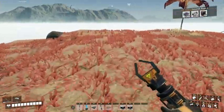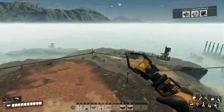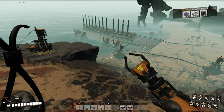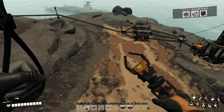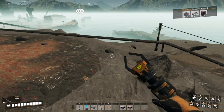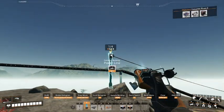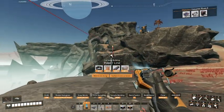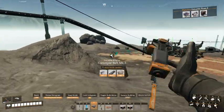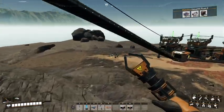Special awesome sink, which does use 30 power, but only 30 power. We can afford 30 power. No, we can turn on the other arena too. And powering the sink.